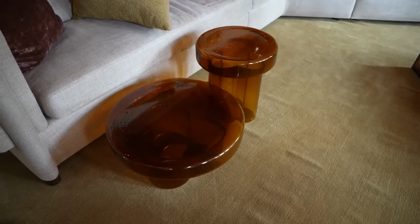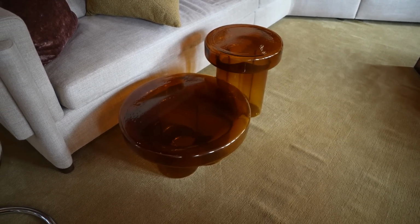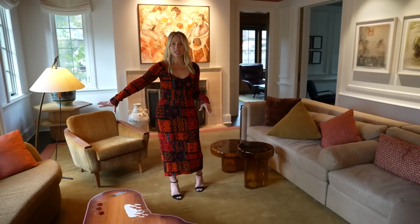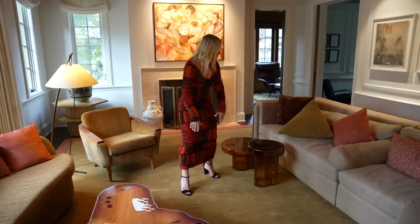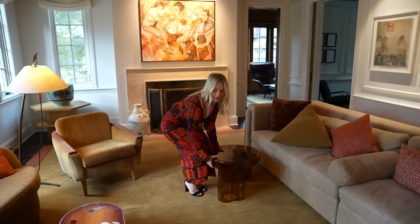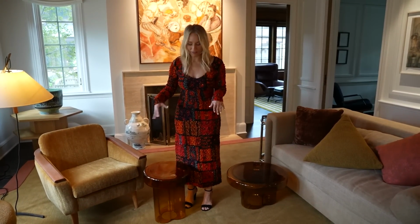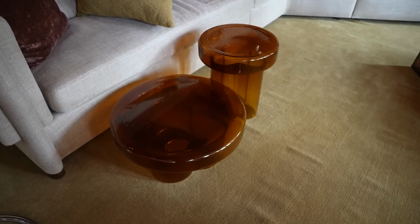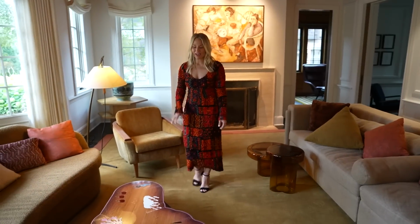Most of the coffee tables are a little undersized for the room in that you can kind of move them around as you're using the space. If you're sitting on one side, you can kind of land here with this coffee table. These ones are great because they're not super heavy, so they can be picked up and moved around. They are glass, and they just have this great translucence. They seem to kind of glow when the light hits them just right.